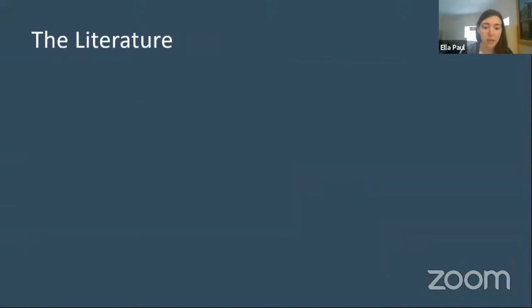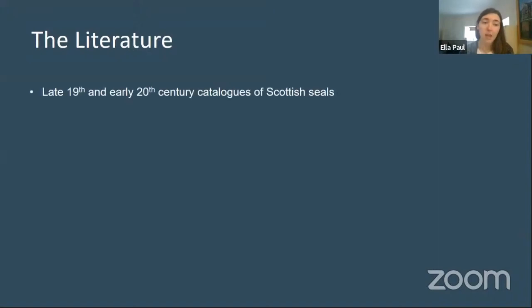So what's been written now, if you listen to Elizabeth New's wonderful talk last week, and Rachel Davis's talk just now, Scottish seals do feature in late 19th and early 20th century catalogues, so Lang, Walter de Grey Birch, a bit later Stevenson and Wood. The focus of these is quite elite. It's seals and seal matrices and seal impressions of people and institutions deemed important at the time.